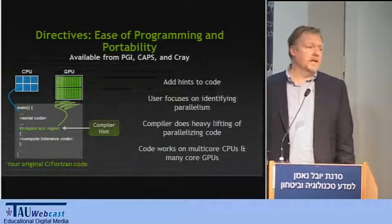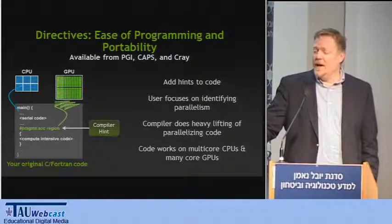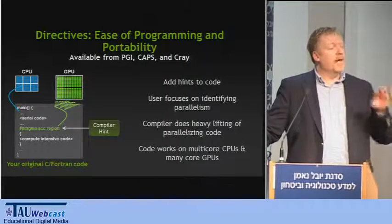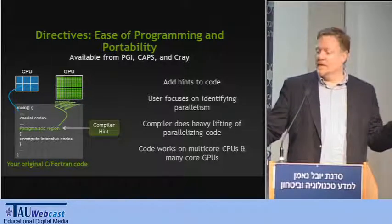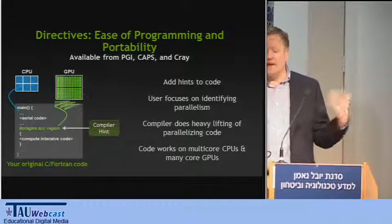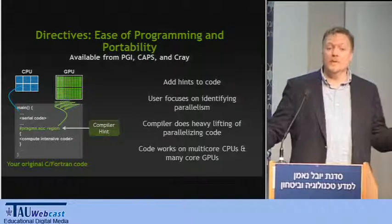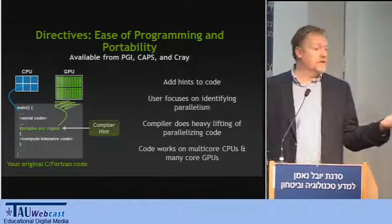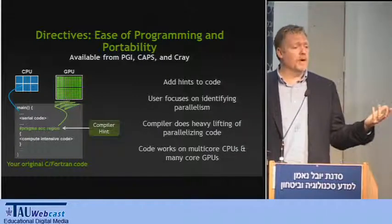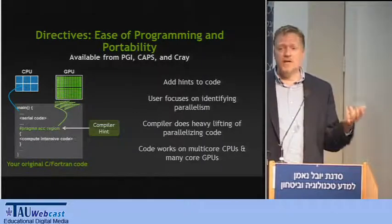But what I'm particularly excited about is using directives. Directives are a way of programming GPUs without having to do platform-specific optimization. You could take your original C or Fortran or C++ code and identify regions that are to be parallelized on the GPU with directives that you insert into your code, and then the compiler does all the low-level work of mapping that onto the GPU, handling any data movement, synchronization, etc.